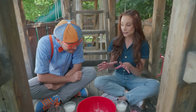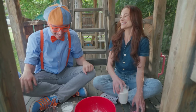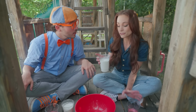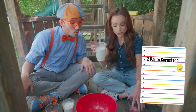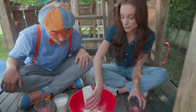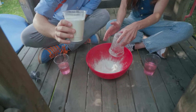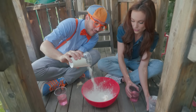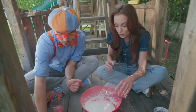All right, we are going to make oobleck. Oobleck? Fun! Yes. Oobleck is a non-Newtonian fluid, and all you need for this, you can make this at home, is 2 parts cornstarch to 1 part water. So let's go ahead and mix those in. Put your cornstarch in here. Okay. Go ahead. Cornstarch. Just like so. Good. Whoa, it's snowing. Now, add your water.